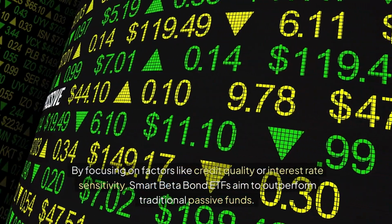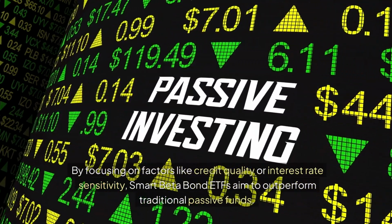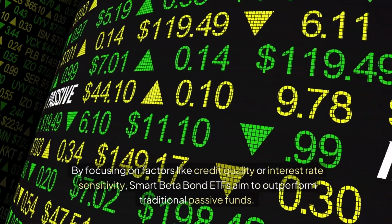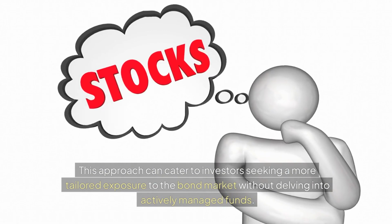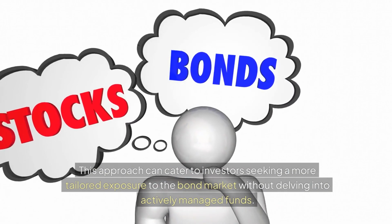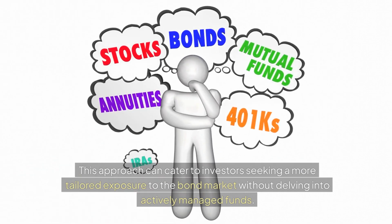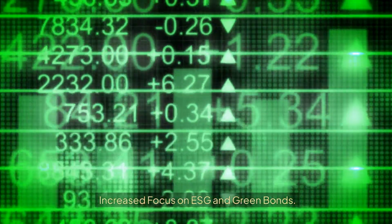By focusing on factors like credit quality or interest rate sensitivity, smart beta bond ETFs aim to outperform traditional passive funds. This approach can cater to investors seeking a more tailored exposure to the bond market without delving into actively managed funds.